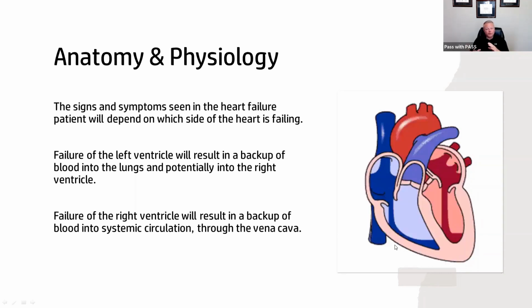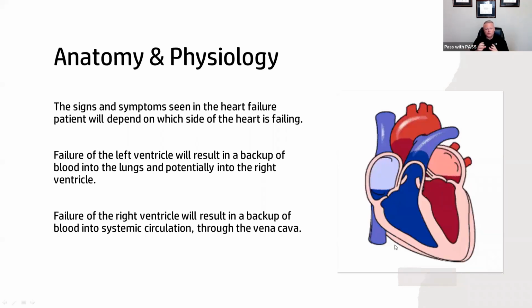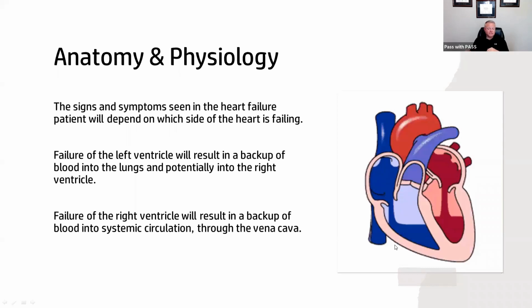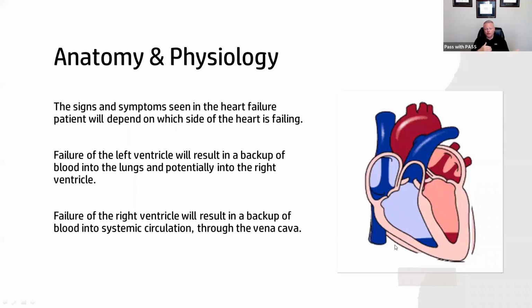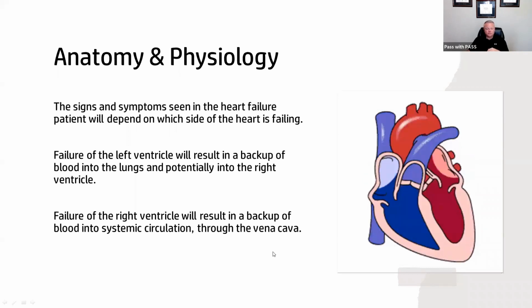So similar to the MI patient, try to differentiate which side is which. Failure of the left ventricle is going to result in a backup of blood into the lungs, and then potentially is a late sign into the right ventricle. Failure of the right ventricle will back up immediately into systemic circulation through the vena cava, either the superior or inferior vena cava as such.